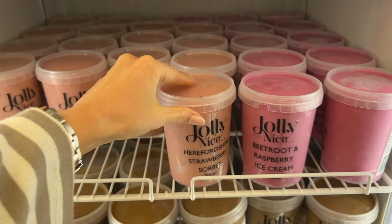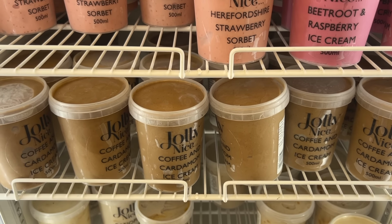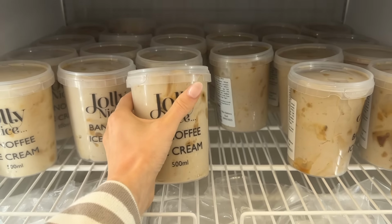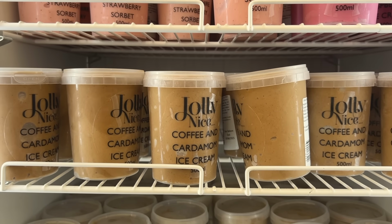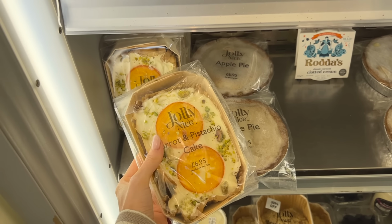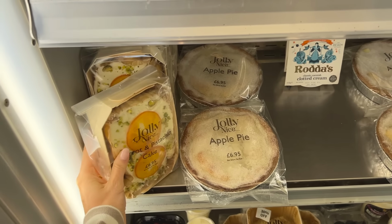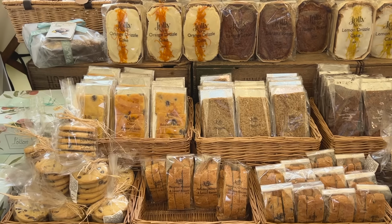Beetroot raspberry ice cream, strawberry sorbet. Coffee and cardamom, that sounds so yummy. And then at the bottom, banoffee ice cream. I think Mum will be taking one of these home. Also, look how delicious this apple and pistachio cake looks. I bet the apple pie is really good as well, Mum. Family apple crumble.